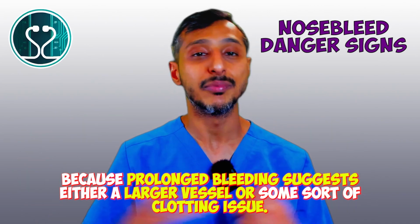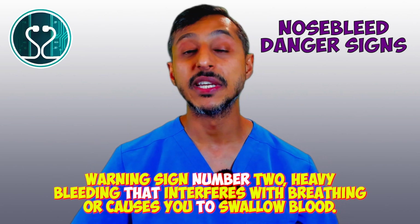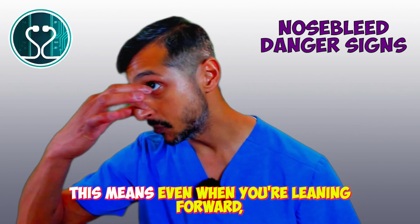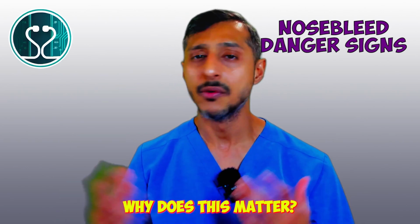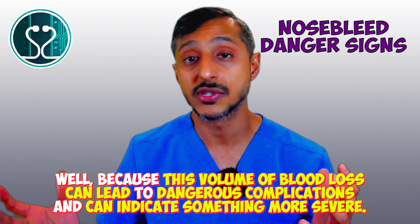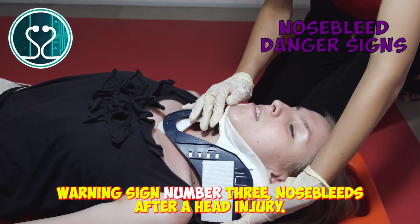Why does it matter? Because prolonged bleeding suggests either a larger vessel or some sort of clotting issue. Warning sign number 2, heavy bleeding that interferes with breathing or causes you to swallow blood. This means even when you're leaning forward, you're bleeding so much that you're still swallowing it, which means there's a large amount of it there. Why does this matter? Well, because this volume of blood loss can lead to dangerous complications and can indicate something more severe.